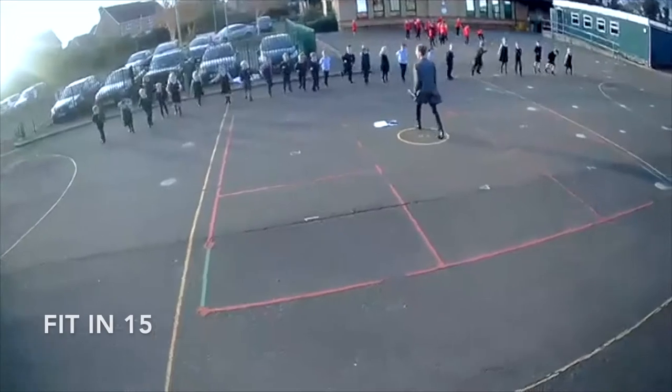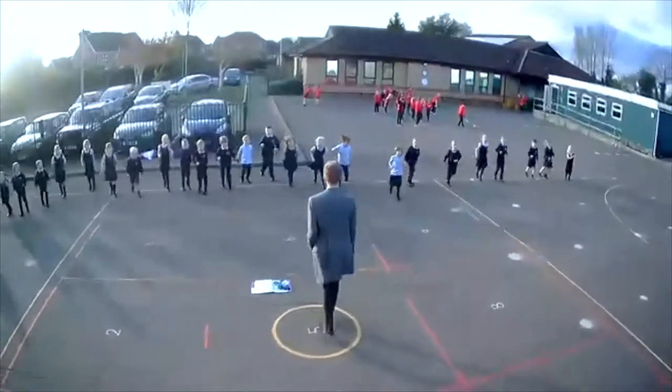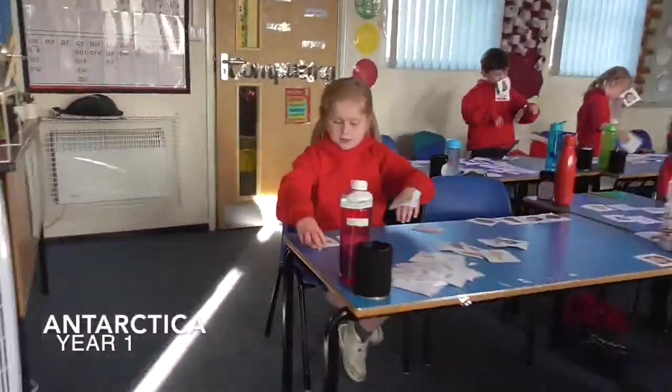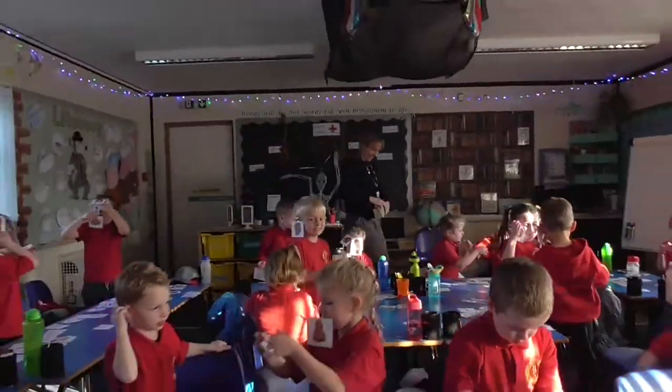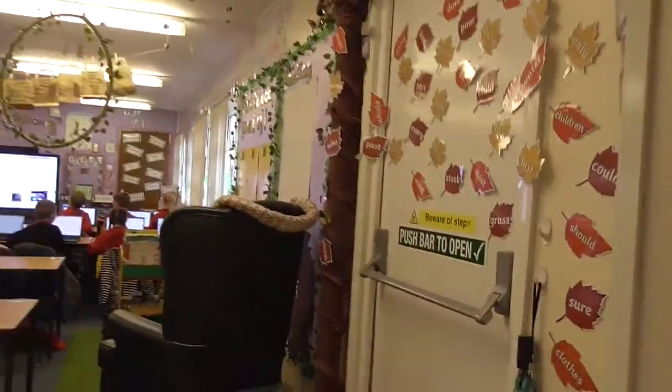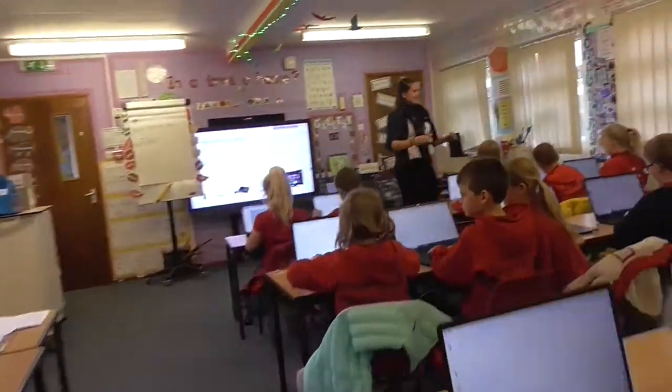We have 15-15 at school, so for 15 minutes every single day we encourage all of our children to engage in a cardiovascular activity. We have 2 mobile classrooms in our school. This one's full of lovely year one children. And then just next door, we go into year 2. You'll notice here in this shot, the children are working on a bank of laptops, which are shared across our whole school and used for a regular weekly computing lesson.